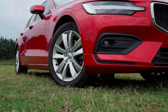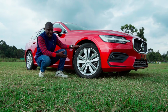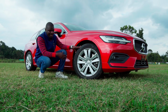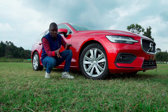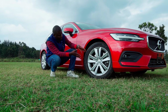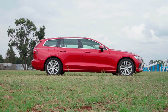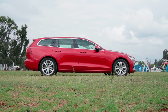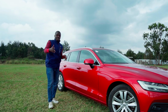Now, being a Momentum and a T5, you get size 17 wheels with normal Volvo alloys. But if you buy this car in an R design, you have an option of having size 18 or size 19. And at the same time, if you buy an inscription, you have size 18 as standard. Then you have disc at the front, disc at the rear. You have double wishbone suspension at the front and an independent multi-link suspension at the rear for comfort driving and comfort feel, okay?